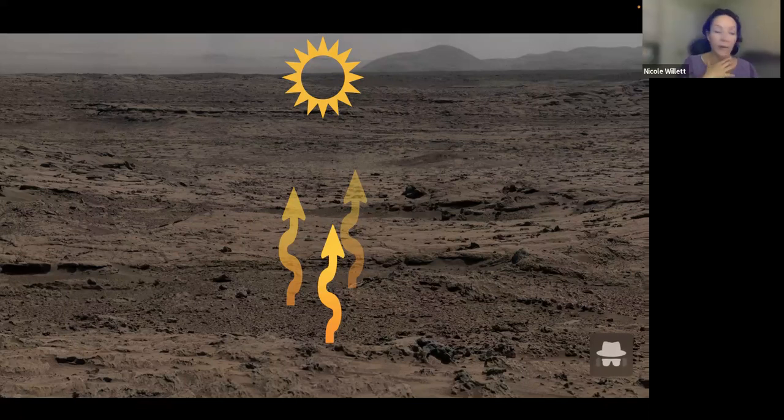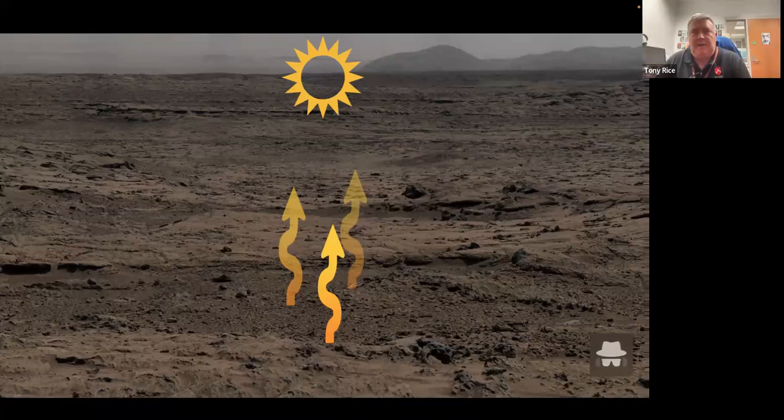Okay, another question. What are the dangers of solar radiation on Mars, and how can we protect ourselves on a human mission? Yeah, those are pretty significant. And the last couple of rovers, Curiosity and Perseverance in particular, have had instruments on board to measure that solar radiation. There's quite a bit more radiation that the astronauts will be exposed to when they're on the surface of Mars.